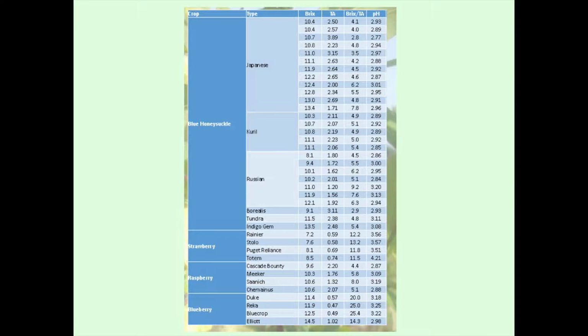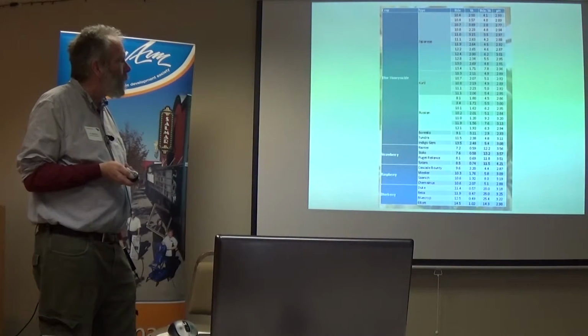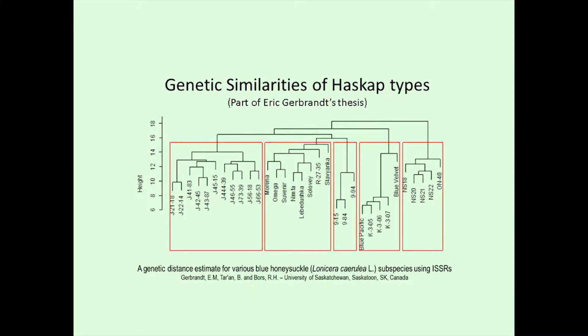But he was getting much lower sugar content Brix, but he also did acidity. But I don't know, he may be picking his at the very early ripening. He also did these genetic trees of how closely things are related. Like I said, every professor has to have something that's hard to understand, so this is what he's doing.